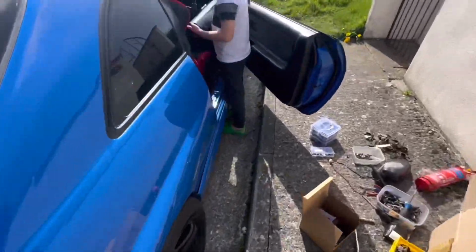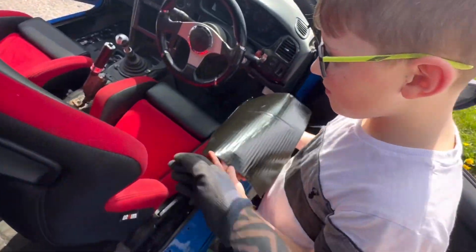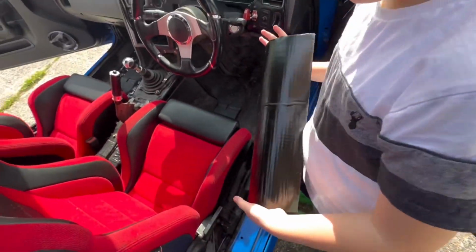Potato man's doing sound deadening as well. I need to move the seat back. Out of the way, you moose. Oh, where do I put it?